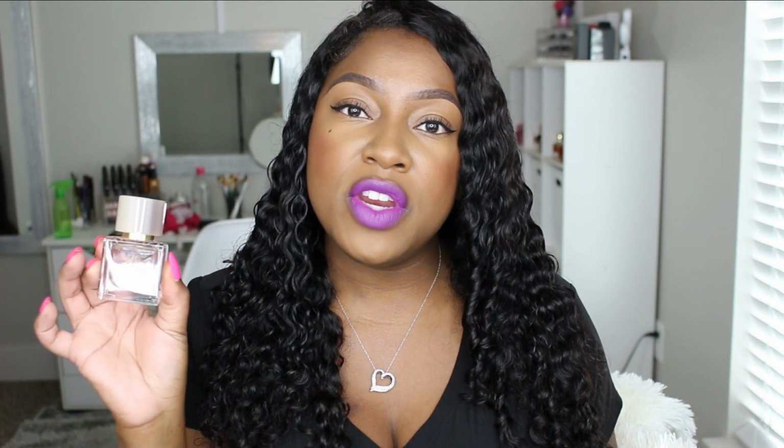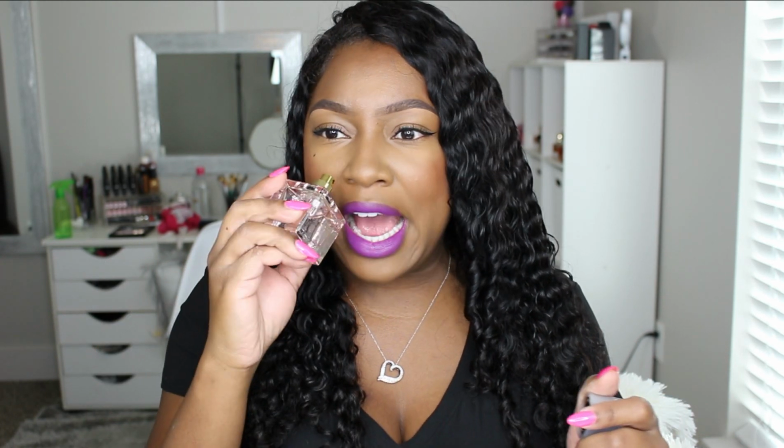As far as the longevity from this fragrance, I would say that it lasts maybe about 5 to 6 hours. I don't get a super long time of wear out of this one, but it's not bad at all. I do have to respray, but 5 to 6 hours, I won't complain when it comes to a fragrance at all.